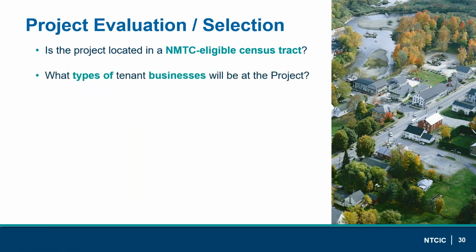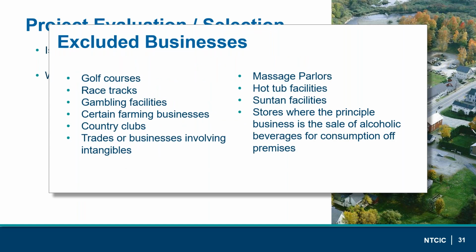For real estate projects, we also want to know what type of tenant businesses will be at the project. This isn't just for our community impact questions, but it's to make sure that there are no ineligible businesses planned. These are also known as sin businesses. They include golf courses, country clubs, racetracks, liquor stores, and certain farming businesses.